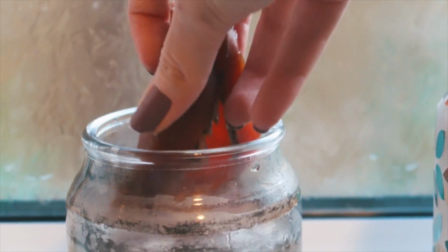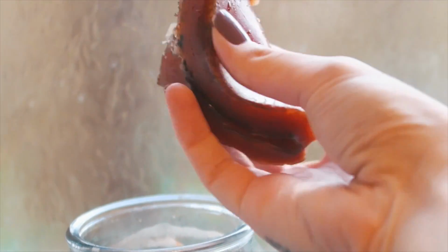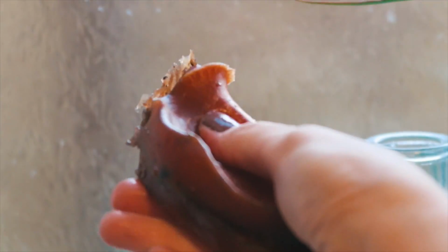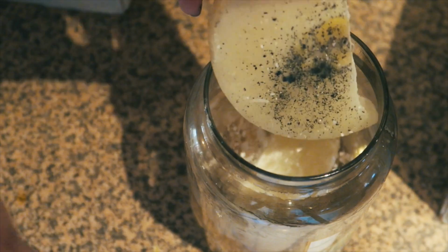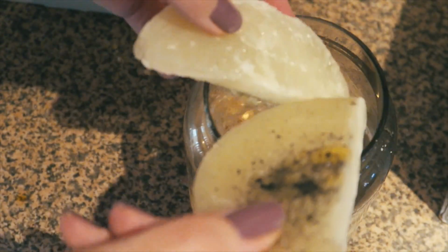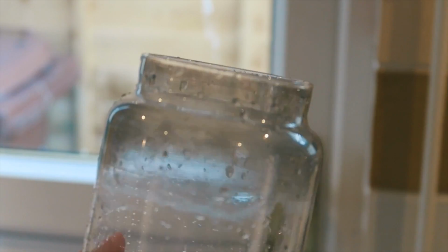Then you can either pull it out, like this one, or some of the others, I guess they set quite quickly, so I had to cut the wax down the middle. If you're a candle maker or you know someone that enjoys candle making, you might be able to reuse the wax. I don't know how it works, but maybe you can reuse the wax.